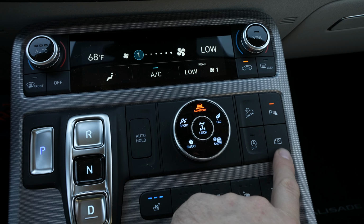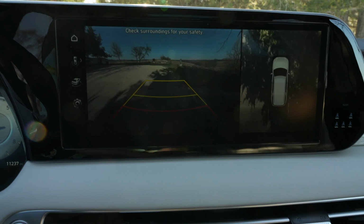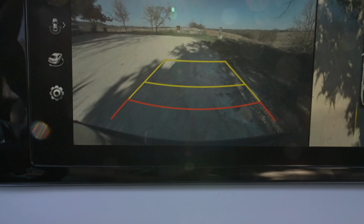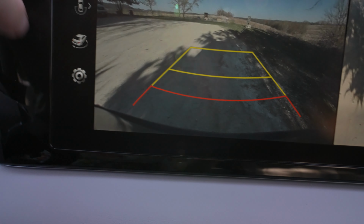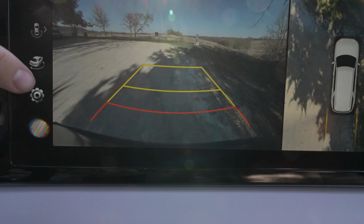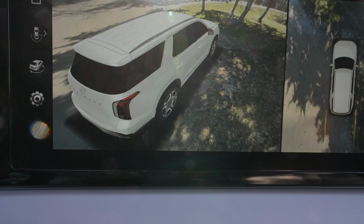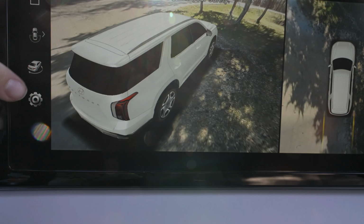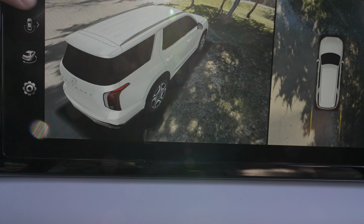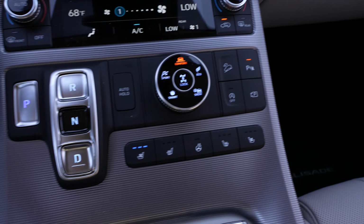We can actually bring up the cameras by hitting the camera button here, and then we can see the 360-degree view on the right, and on the left right now that's the back camera. And we can change and essentially go back to see the side or a different view. And then there's some settings in here. Let's see. Yeah, view the park lanes, things like that. So that's that down there.